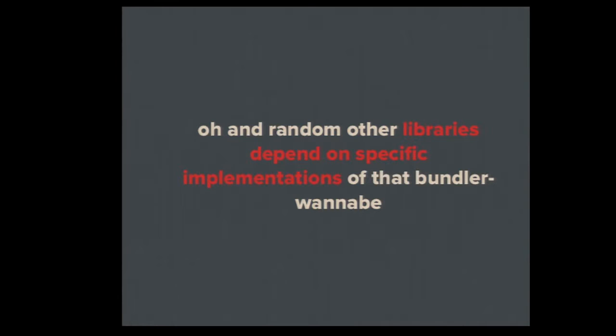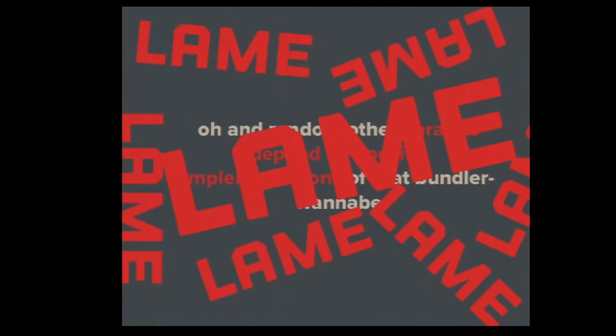Oh, and then other libraries depend on different implementations used for this like pseudo bundler wannabe thing. That is the state of the Puppet Forge. Like there's about a bajillion Nginx or Apache modules. None of them work the same way, and certain other libraries depend on certain versions of those, and you can't mix and match certain libraries that have cross dependencies across those. It's a mess. So we think that's pretty lame. It's actually super lame.